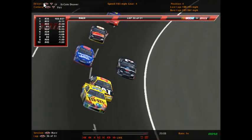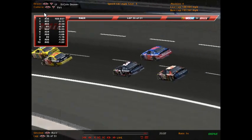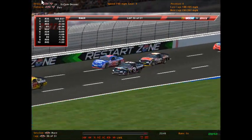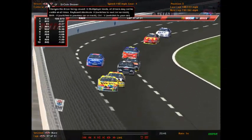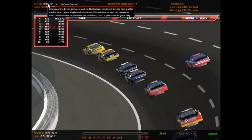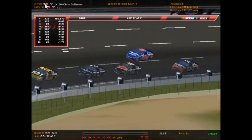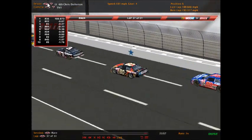And here comes Cole Deaver to the left side in that 3 car again. Deaver only won once last season. That came in the second race at Martinsville. And he's going to bring Dalton with him. Deaver to 3rd, Dalton the 4th, Batson up the high side. He drops to 5th, maybe 6th, possibly, because here comes Matthews to the low side of the track.